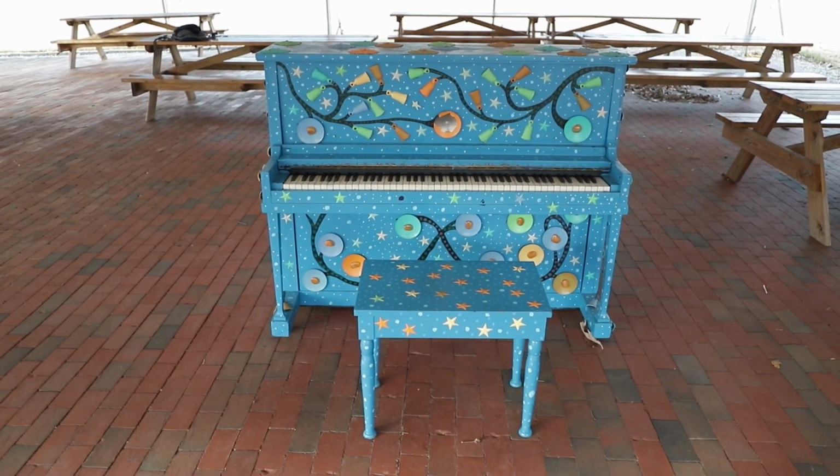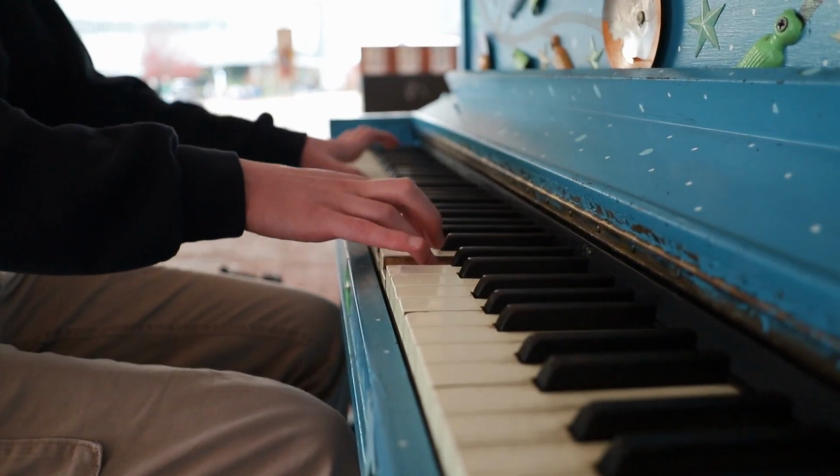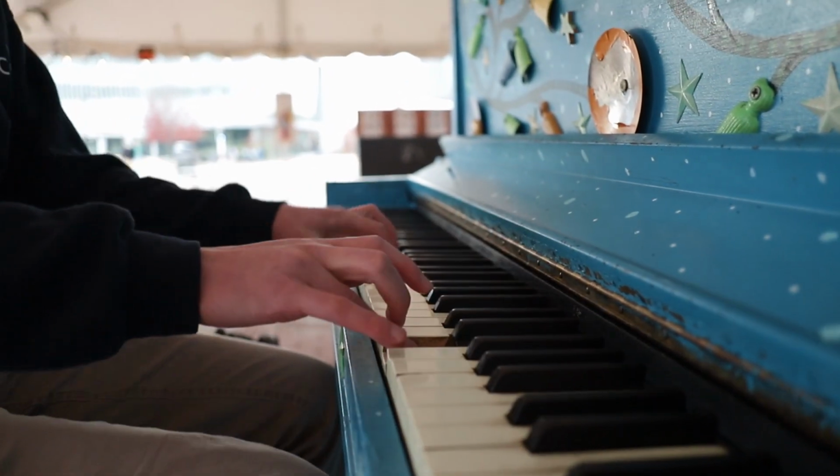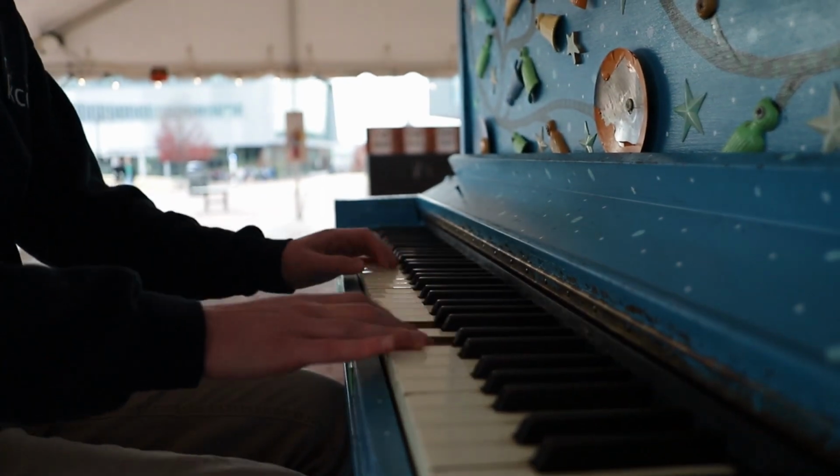It was surreal. And I asked around, no one knew where this piano came from or what its deal was, but we could play it, and it was a surprisingly good piano for a free piano outside in a tent on the Oval.